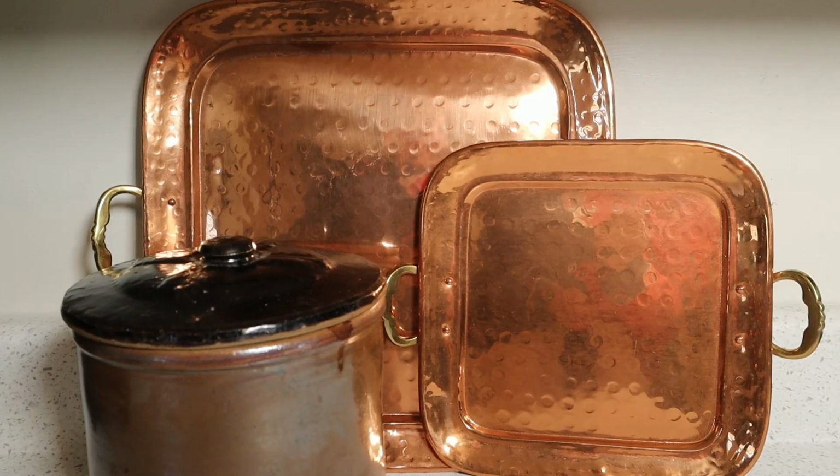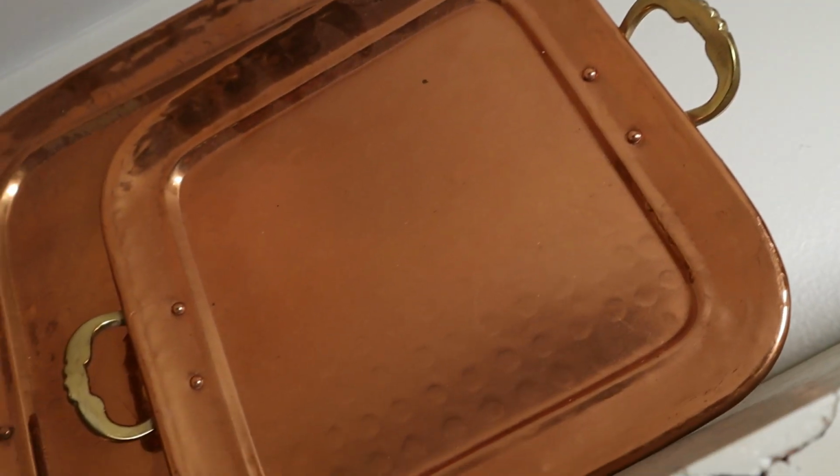And the last pieces from this first estate haul. These are copper trays, and they have a hammered style to them, combined with brass-like handles. Just thought it was really cute. These could easily be serving trays if you wanted to have them as a serving piece.